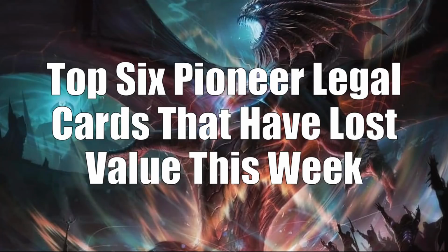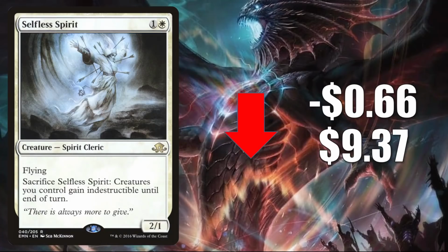Okay, let's head over to Pioneer, your top 6 Pioneer legal cards that have lost value this week. Coming in at number 6 is Selfless Spirit. It's down 66 cents to $9.37.